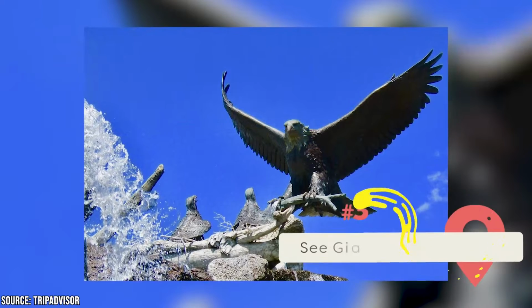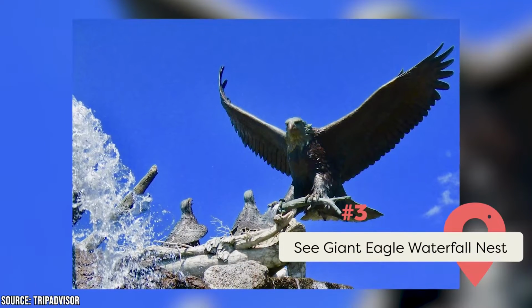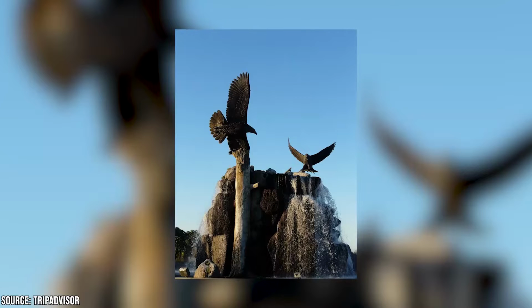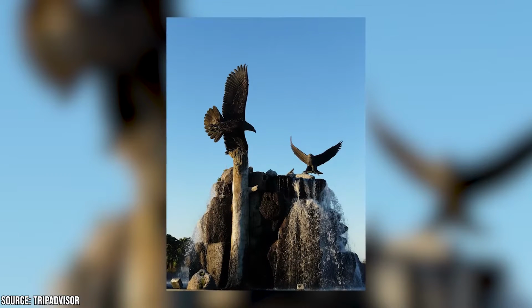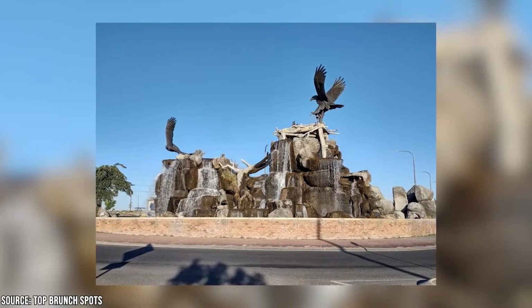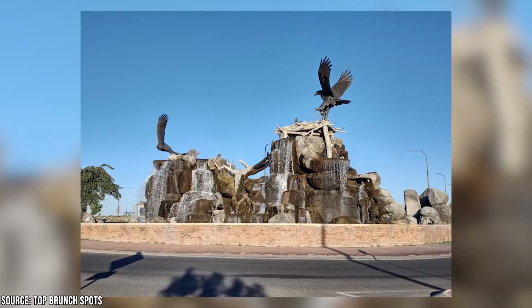See the Giant Eagle Waterfall Nest. Once you've taken in all the natural beauty in the area surrounding Idaho Falls, you might want to take a look at some of the man-made wonders that have been created by its residents. One of these is a giant statue known colloquially as the Giant Eagle Waterfall Nest, but it was christened by its creator as the Protector. This staggering statue has come to be known as one of the largest eagle monuments in the country, and it's located along the scenic Idaho Falls Riverwalk.